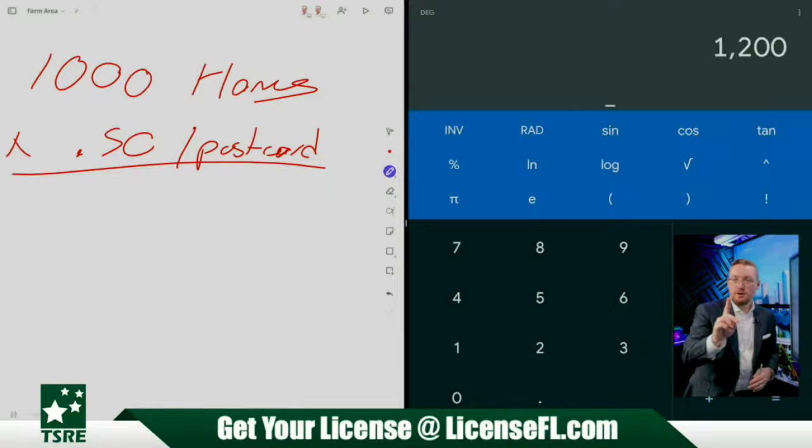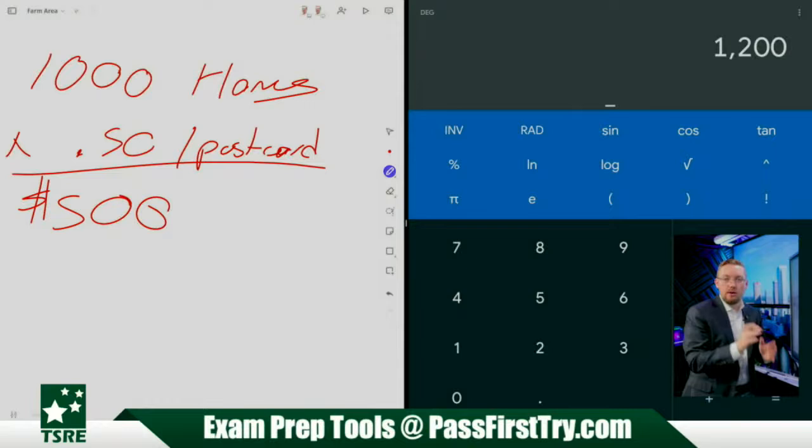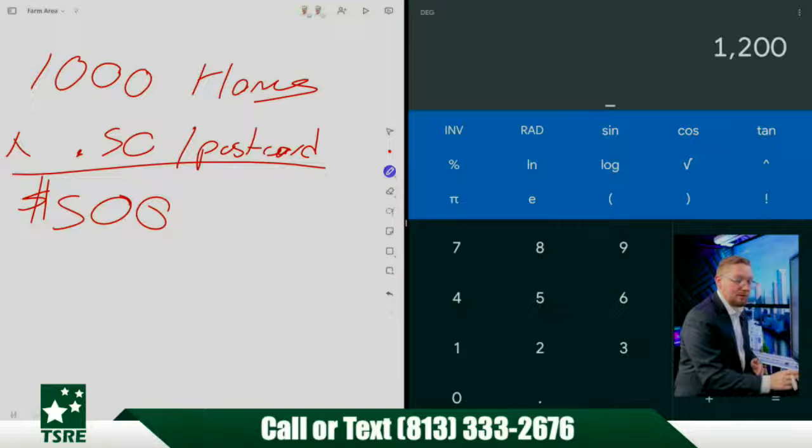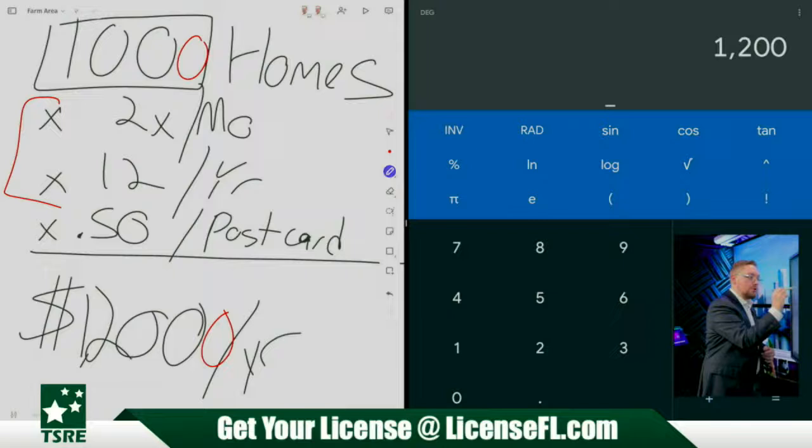But you can see here where this only costs $500. So you might say, oh yeah, cool, I've got $500, let me go ahead and spend that $500. I could reach 1,000 homes because it's a numbers game. I've got to reach more people. And you're right, it is a numbers game. You've got to reach more people. But the number you're forgetting is the follow-up numbers. And that's where this really gets expensive, doing this two times a month for 12 months in the year.